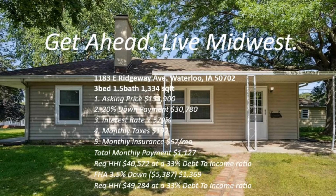$1,127 with a required household income of $40,572 at a 33% debt to income ratio. If you want to go FHA on this with 3.5% down, your down payment is $5,387 with a total monthly payment of $1,369 with a required household income of $49,284 at a 33% debt to income ratio. And the price to income ratio for this house is 3.2, just a little lower than the first one.